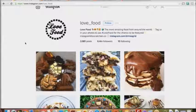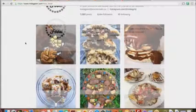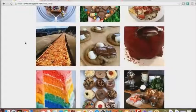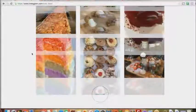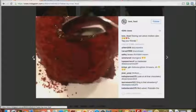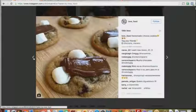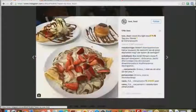So you would start following accounts in certain niches, basically topics that you like. Let's say I really love desserts. This is an account right here that I would follow that someone has created that's all about different desserts. Okay? As you can see here, they're great, cool photos, things like that. But what's awesome is these accounts have massive followings. And it's not just massive random followings. It's massive followings of people that are within a specific niche.